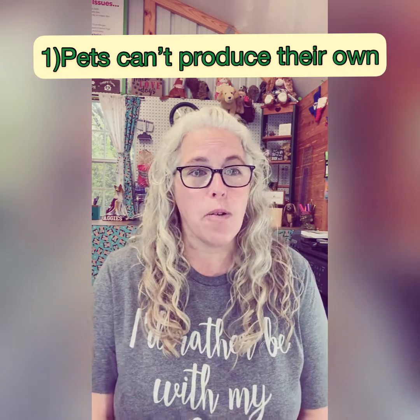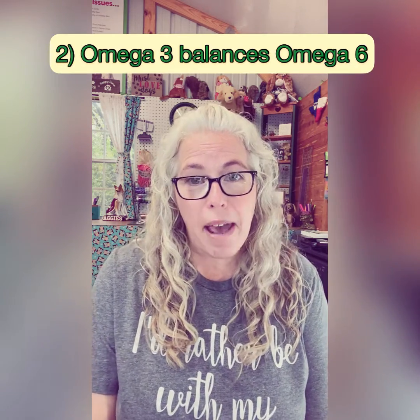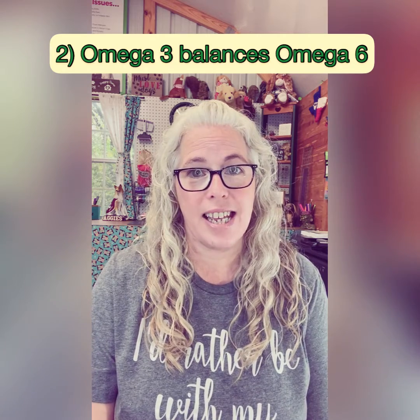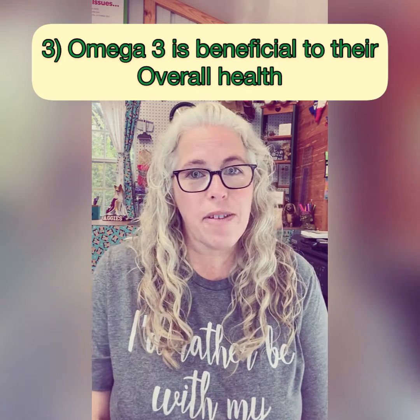Okay, here are the 3 reasons why it's really important to make sure that you have these omega-3 fatty acids in your pet's diet. Number 1 is pets can't produce their own omega-3 fatty acid. Number 2, omega-3 fatty acids actually balance out the omega-6 fatty acids, and we'll talk about why that's important. And number 3, omega-3 fatty acids are really beneficial to your pet's overall health.